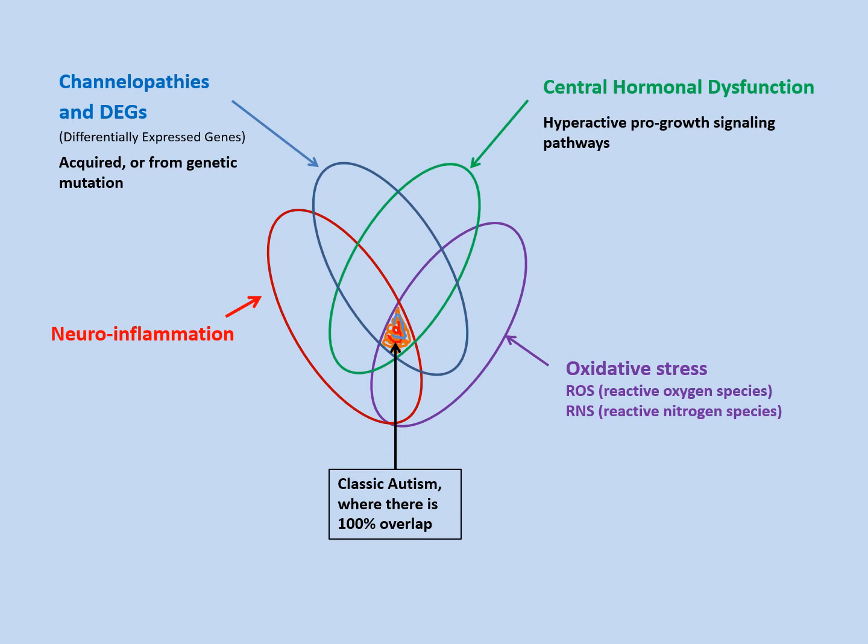This is a graphical simplification of what is autism. I constructed this Venn diagram a few years ago and it still seems to apply, so I've included it in this presentation today. There are 4 elements. The first element, the blue element, is the channelopathies and differentially expressed genes. This itself is a complex subject. The red part, neuroinflammation, that's simpler to understand. Then we have oxidative stress, and we have central hormonal dysfunction.